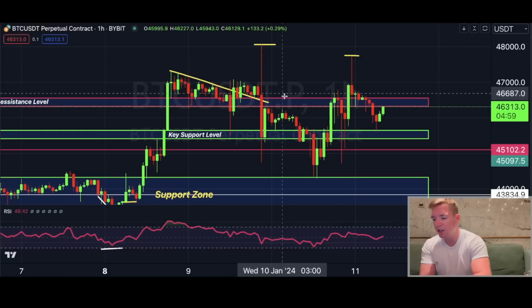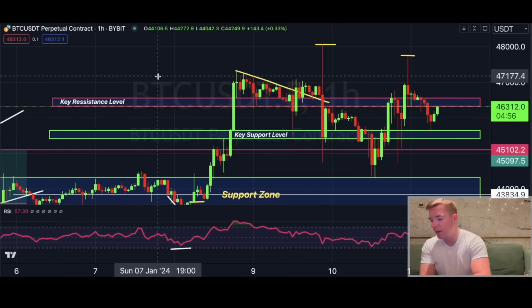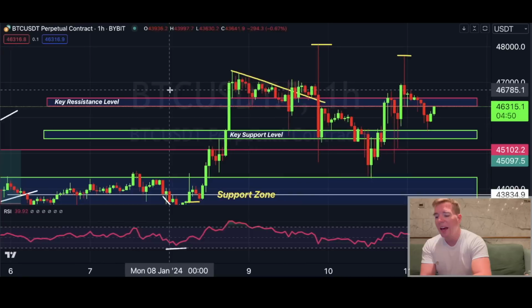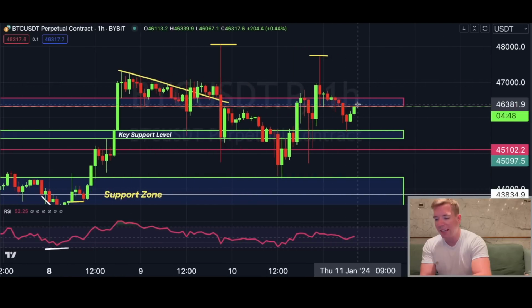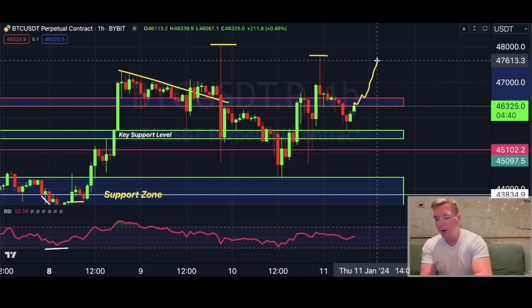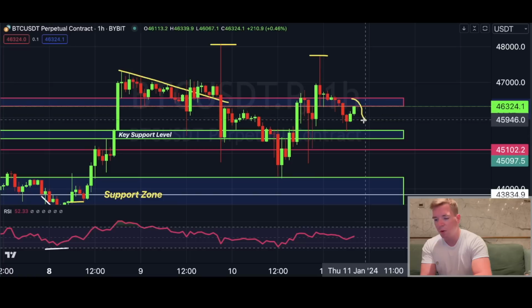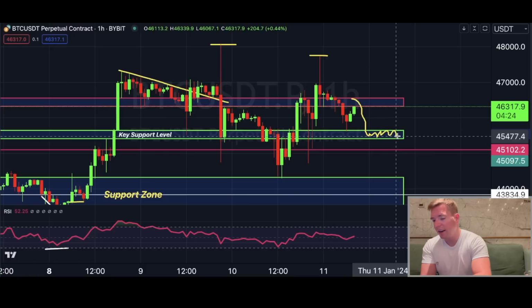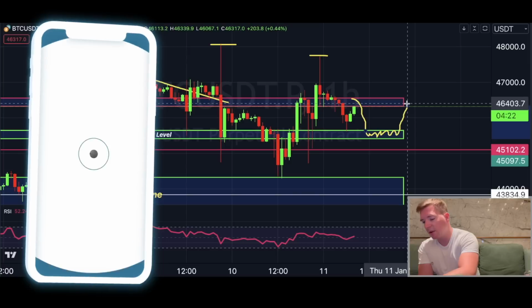So now on this 1 hourly chart, we see that the key resistance level that I was pointing out yesterday on the stream is still holding as resistance. We are just sitting here under it. If we are able to break back into that area, I believe that we're going to flip $47,000 quite quickly and continue to move into higher price levels. If we get rejected from there, we will come back to the key support level, and then this time I believe we're going to dip a little bit more into it and will potentially start to consolidate in that area before we get potentially another retest to $46,000, $47,000.